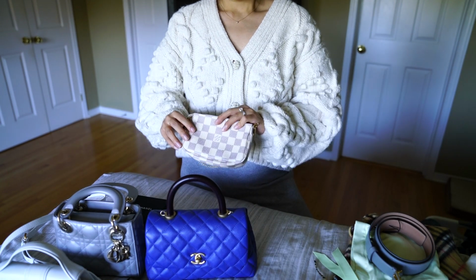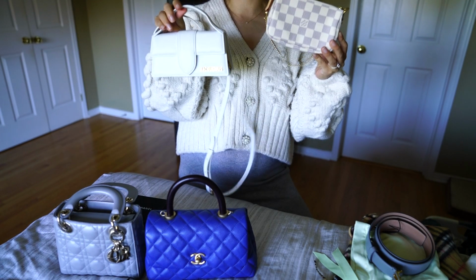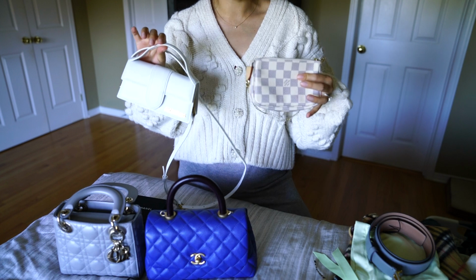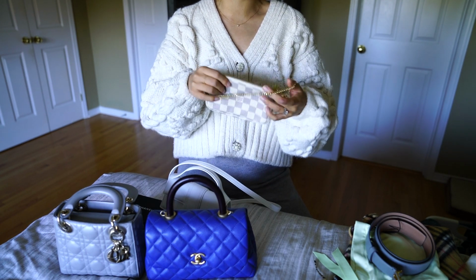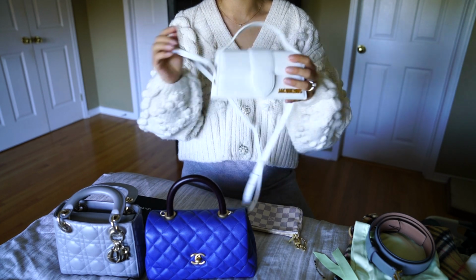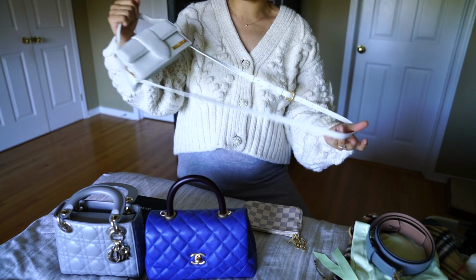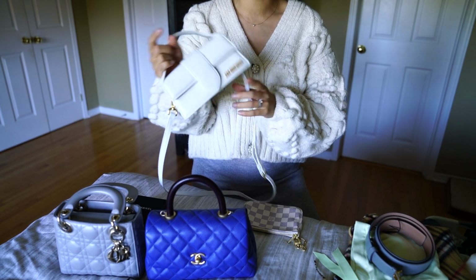So we can talk about this one first. This one and this one sort of go hand in hand for the reasons why. And I think, again, these are more personal reasons; there's nothing wrong with the items themselves. They're great pieces to have. I actually really love this Jacquemus bag, the Le Bambino style. I find it really cute and unique, and I really like this white color as well. The top handle is just really cute.